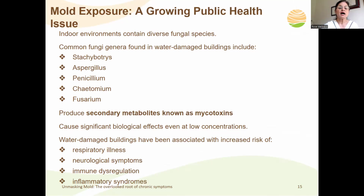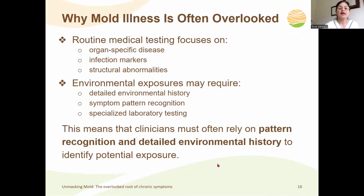For example, Stachybotrys, black mold, and I'll share with you testing, and I'll show you how that report shows that even small amounts like 0.07 parts per billion can still affect a human immune system. It can affect us in how we are feeling. It can cause respiratory problems, neurological symptoms, mood and immune system dysregulation, inflammatory syndrome, etc.